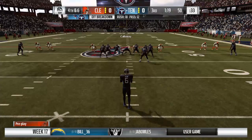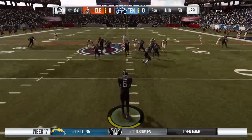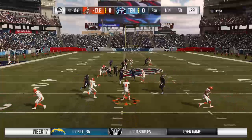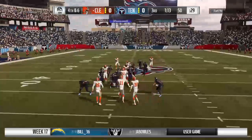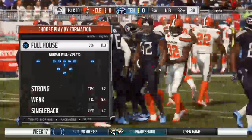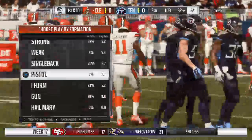Here's Brett Kern now. He'll boot it away from about his 35. Oh, it's a wobbler here. Fair catch called for and made at about the 32-yard line. So a change of possession here on the punt. And the Browns will take over 1st and 10.